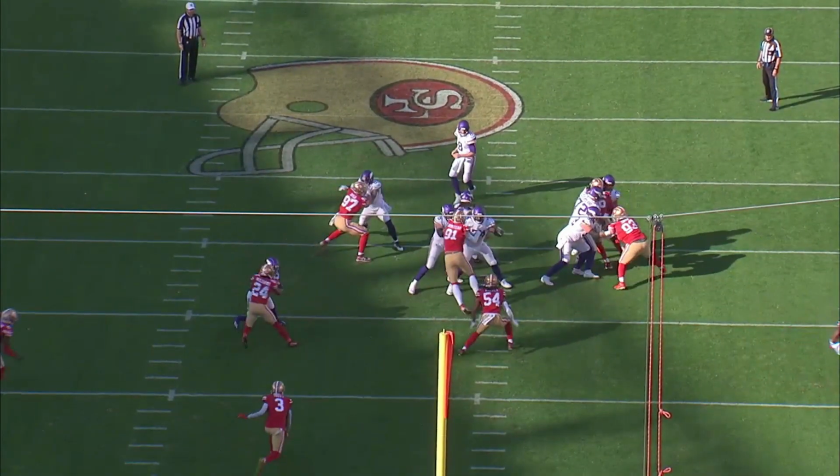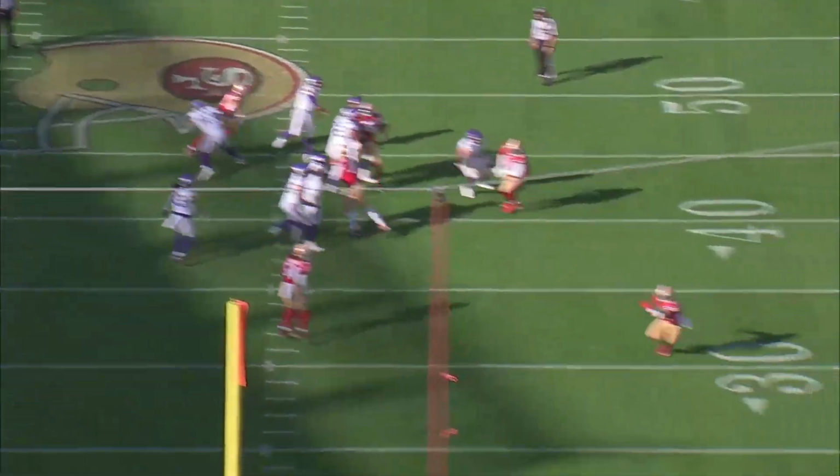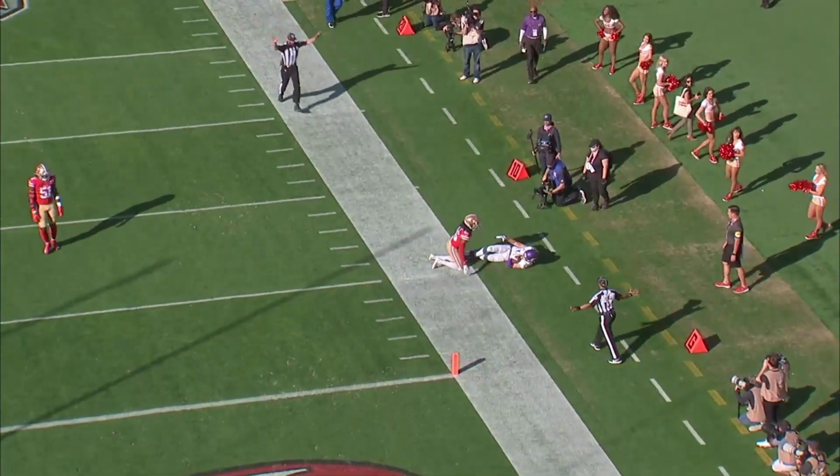Watch how the handoff sucks up the defense for the 49ers. This is the kind of game it's going to be. Buckle up.